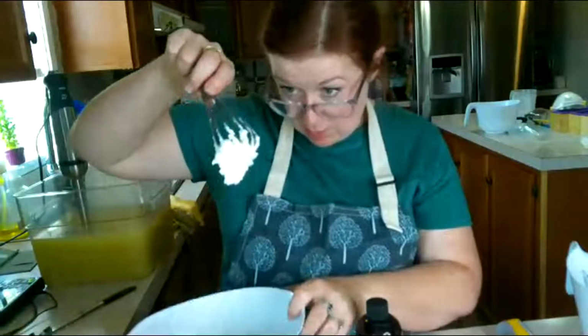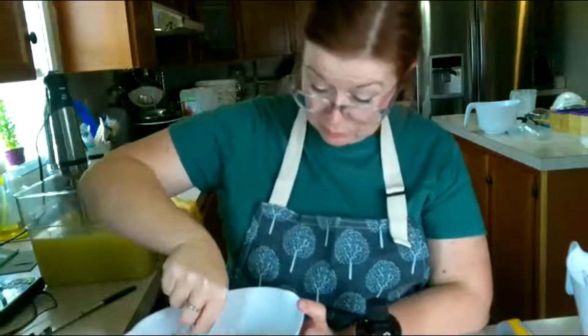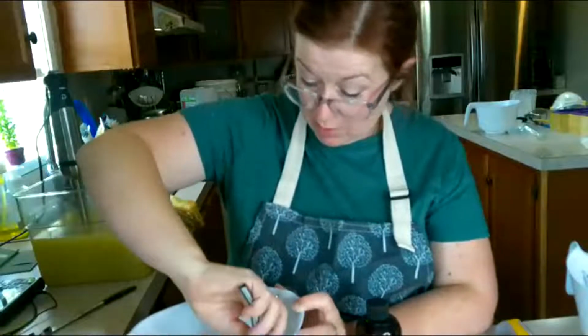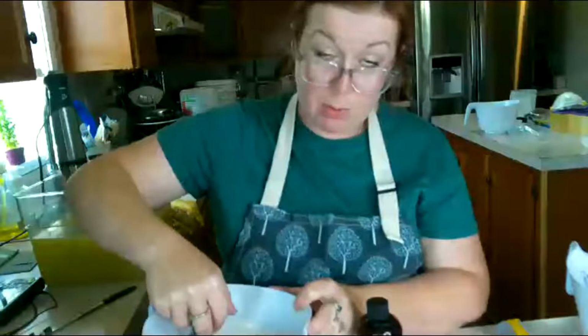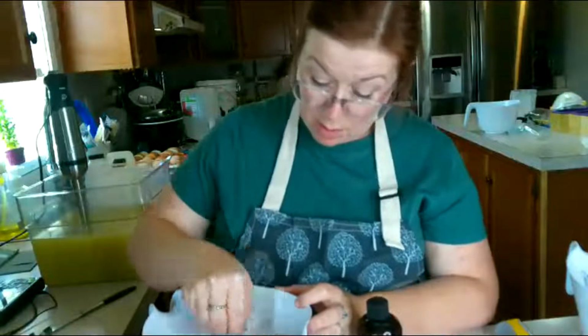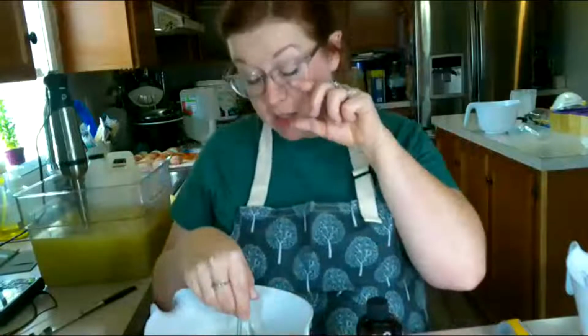Look, it's stuck in there. I'm trying not to splash. I already have splashed, but trying not to. I should have bought a bigger bottle. I should have bought the 16-ounce bottle. This is so amazing. But you know, I like something and my customers may not.